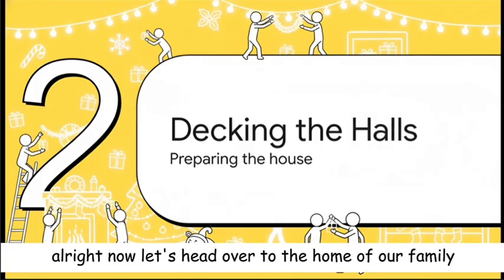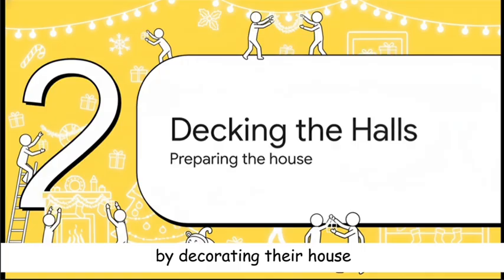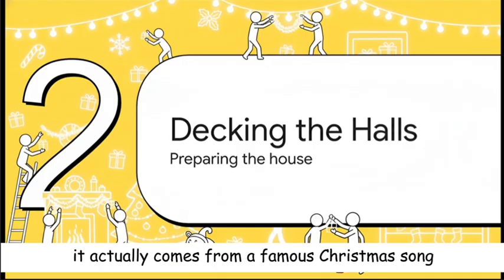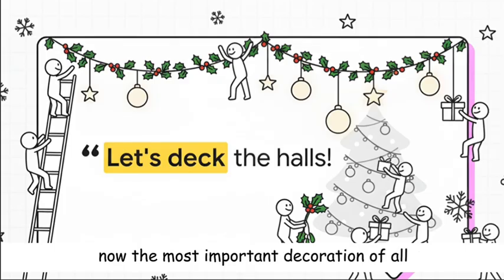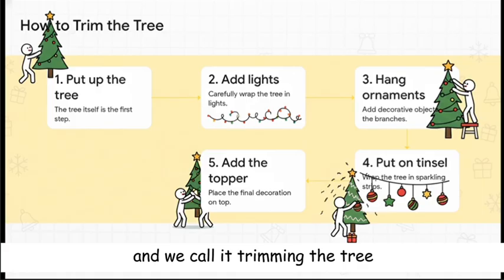All right, now let's head over to the home of our family in this story. They are getting totally ready for the big day by decorating their house. And you know what? There's a great expression for this, decking the halls. It actually comes from a famous Christmas song, and it just means to decorate for Christmas. Now, the most important decoration of all has to be the Christmas tree. Decorating it is a huge event for the whole family, and we call it trimming the tree.